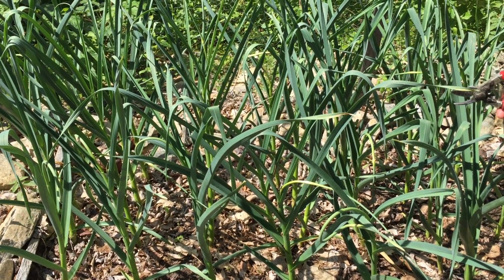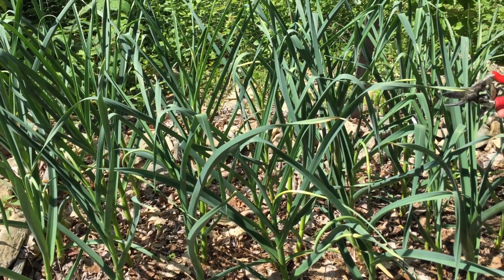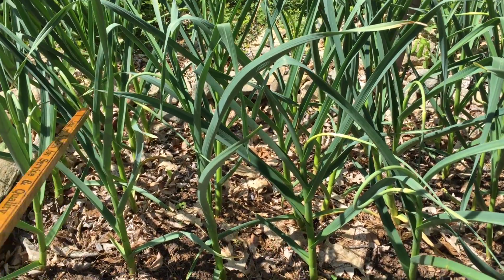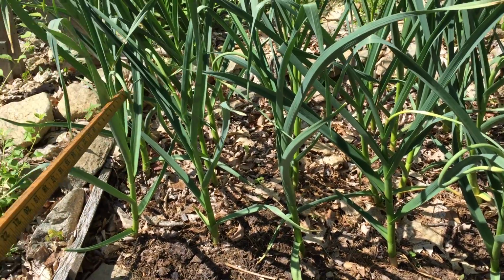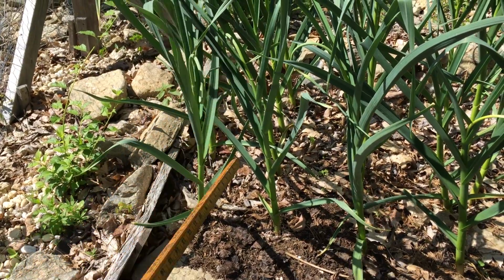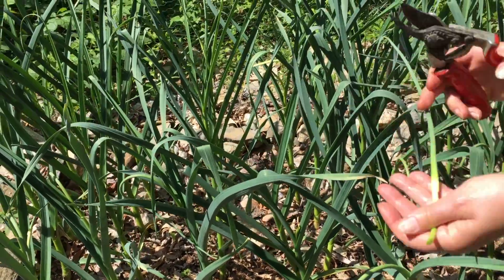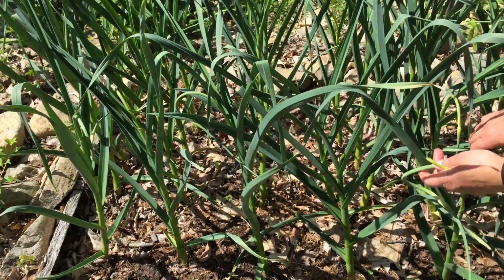It's Sunday, June 14th, and the bride and I are out, and these are the garlic plants, the German hardies. And if you'll notice, there are scapes coming up, which are little flower shoots, which you want to take off. Otherwise, the plants will throw energy to the flowers, and we want them into the bulbs. So you cut them off, and they retain garlicky flavor. So you can cut them off and use them for dinner, and that's what the doc will do.